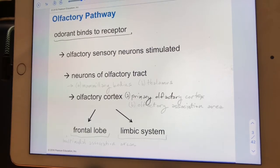And that information gets relayed to olfactory cortex first, primary olfactory cortex. Then olfactory association area. And for that matter, if we're being really thorough, then we could actually squeak in here the mammillary bodies, since they are actually olfactory relay stations. And then the thalamus, a general sensory relay station.